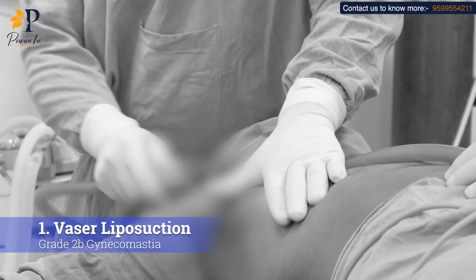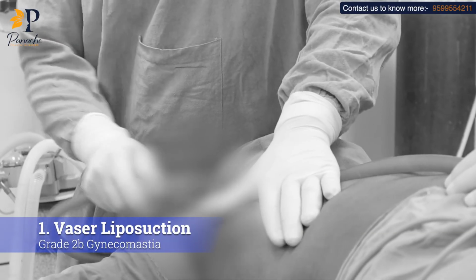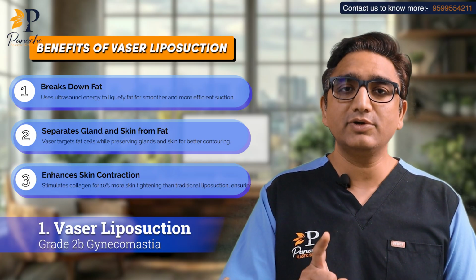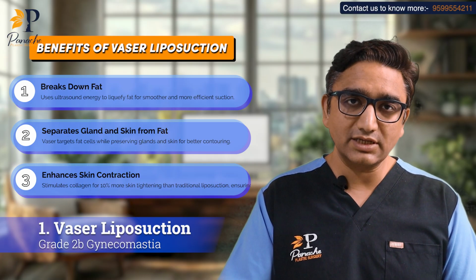So for him, what we did was we infiltrated his chest, and then we did a vaser assisted liposuction, in which we used vaser to break down all the fat that is there. What vaser does is it helps in skin contraction. About 10% of skin contraction is proven to happen because of vaser. So the skin will not sag.